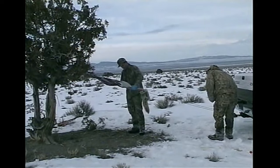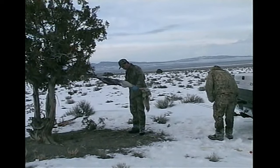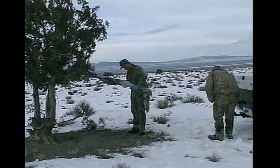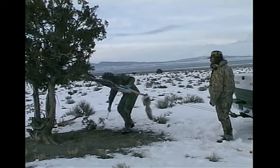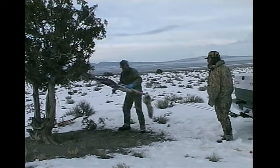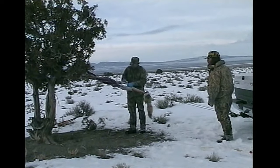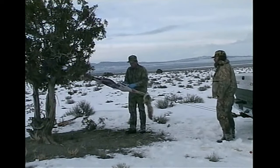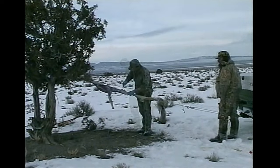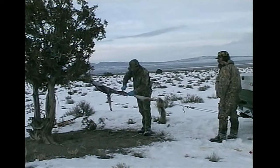We do skin and make use of the fur on most of the coyotes that we shoot. The method you see us using there is one I learned from watching a video from Findlay Furs, and we'll put up the information on how you get a copy of that video at the end of our show. I highly recommend it. It really does take the pain out of getting the skin off of a coyote.